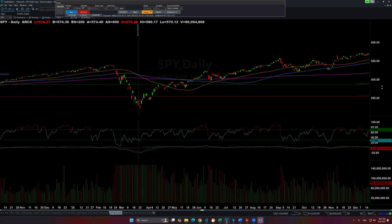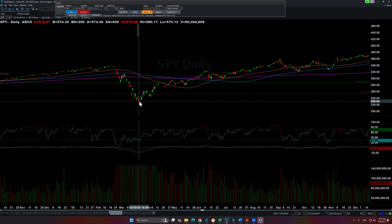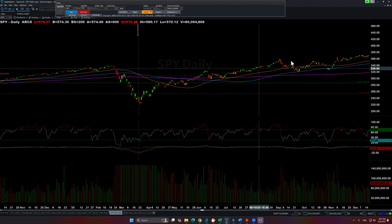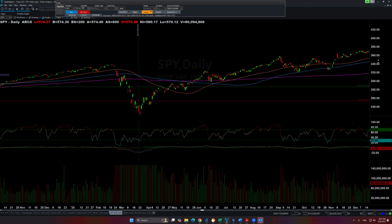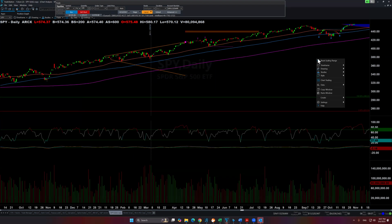2020, we know what happened. So this is somewhat abnormal. A mid-March drop and then just keep going. I'm not really convinced that we may have a rally into April, and then April, I'm not sure it's going to be all rosy.